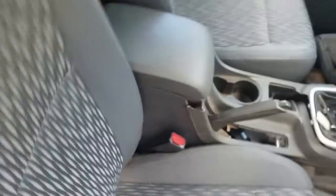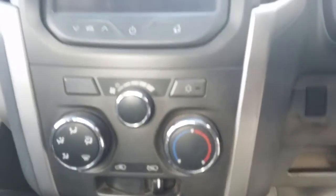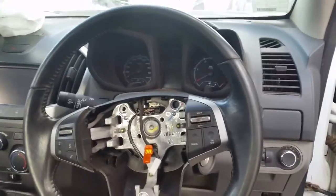This vehicle is fitted with grey cloth interior. It's got a grey centre console lid, 6-speed manual gear shifter, heated controls, factory MyLink media player, interior mirror, courtesy lamp, left sun visor, right sun visor, instrument cluster, and a tidy 3-spoke leather steering wheel with cruise and audio buttons.